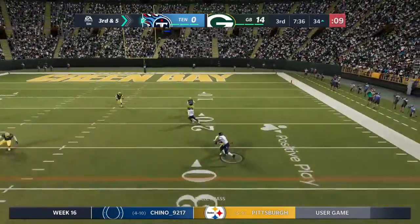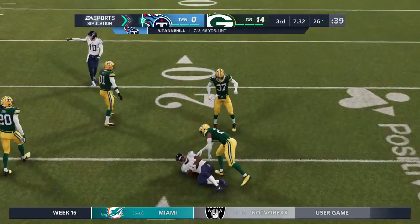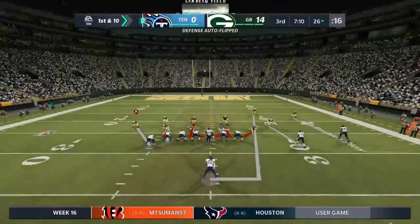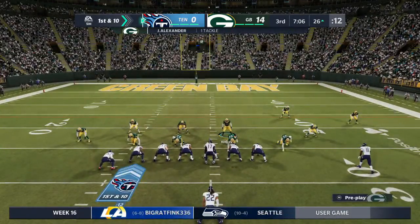A shotgun snap for Tannehill. He gets it to Brown. Complete. And he's able to pick up the first down here before he goes down at the 26. Tannehill to his top target, Brown, for a Tennessee first.